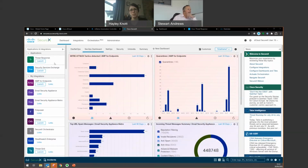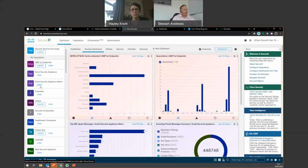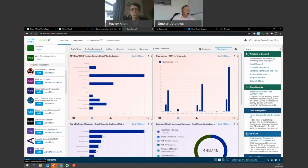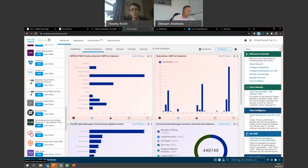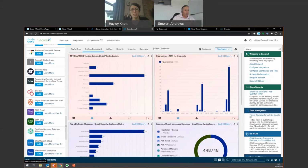On the left-hand side here, we have the applications and integrations. This lists all the applications that you've got. Where it says My Integrations, this is a demo platform that's integrated with lots of Cisco products already, so that shows up your integrations there. Further down are available integrations which are possible, and this is not purely Cisco products, there are third-party products here. You've got Radware and people like ServiceNow and Shodan. So there's links here to show you what's possible as well.